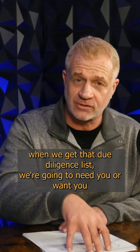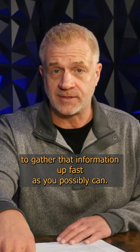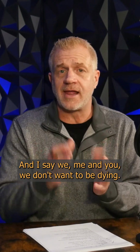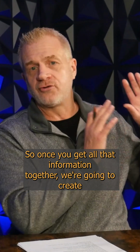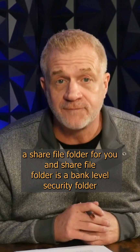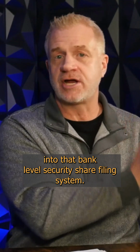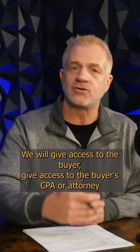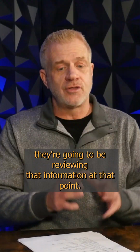When we get that due diligence list, we want you to gather that information up as fast as you possibly can. We don't want to be delaying the transaction, and I say we, me and you. We want to keep things moving as quickly as we possibly can. Once you get all that information together, we're going to create a ShareFile folder for you. ShareFile is a bank-level security folder so that people can't hack that information, and you'll be dropping that information into it. There we will give access to the buyer, and to the buyer's CPA or attorney, or whoever else might be reviewing the information and helping them with due diligence. They're going to be reviewing that information.